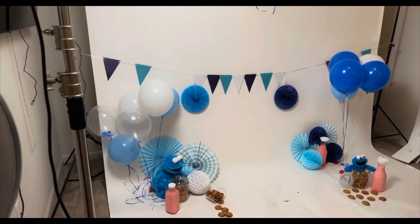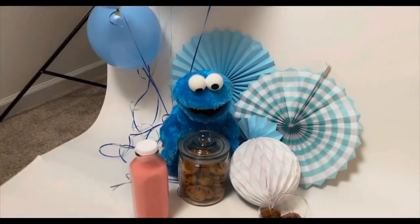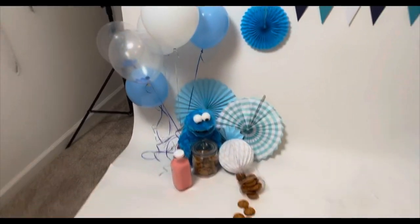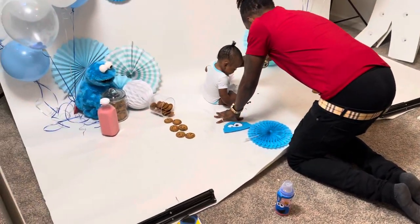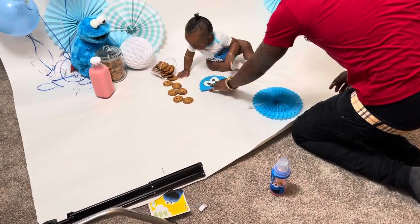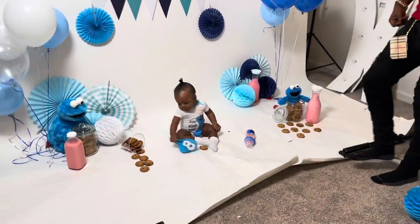All right, y'all. This is how it looks. Decoration. Don't worry, y'all. The milk is pink, but the artist is gonna change it to white. Oh my gosh. Turn him. Oh my god. All right, son, action.